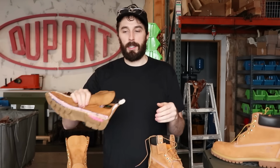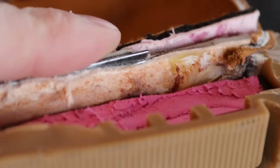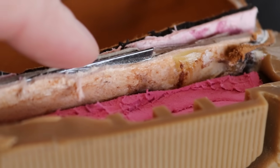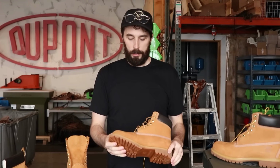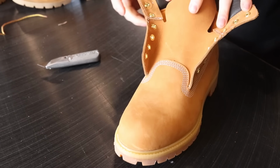And I think I'm gonna have to cut this one on the bandsaw. Last time we lucked out because I just happened to cut around the shank. But this time I'm gonna cut with the knife and then finish off the sole with the bandsaw. So let's cut it up.